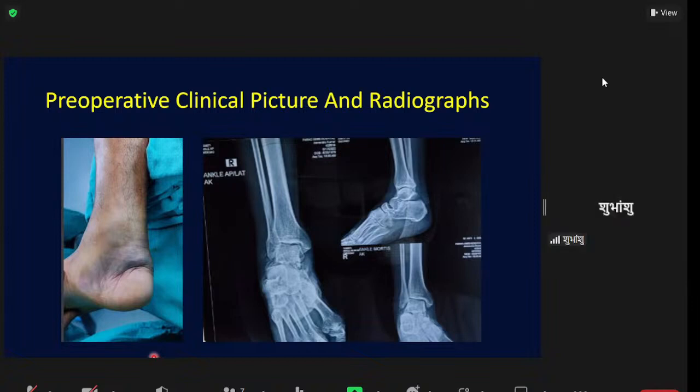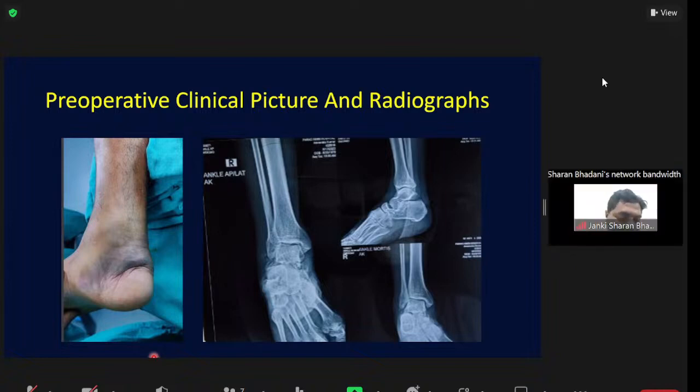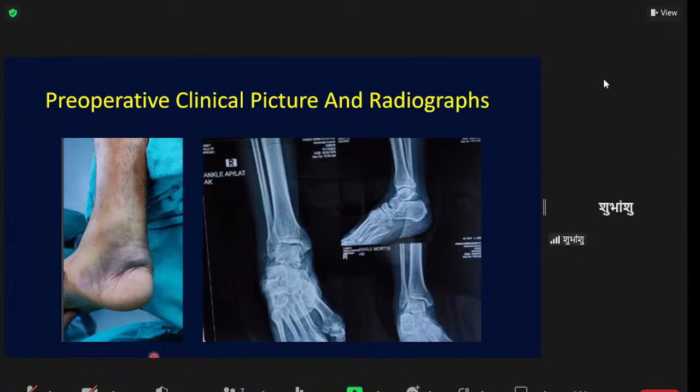Sir, there is a history of trauma. There is a dislocation of the talus, sir. Talus dislocated or the subtalar joint? Subtalar joint dislocated, sir. On inspection, sir, there is a groove in the heel area, and ecchymosis is also there. And sir, it's dislocated laterally.